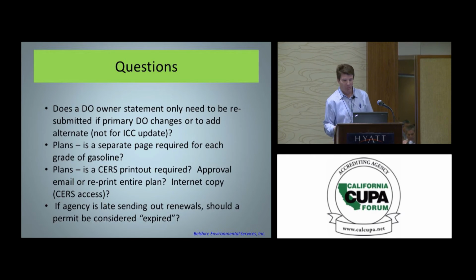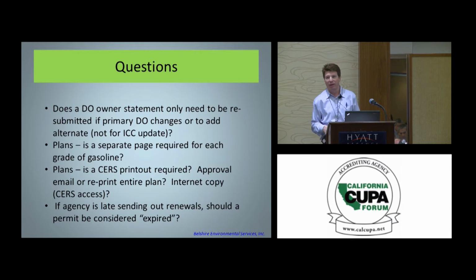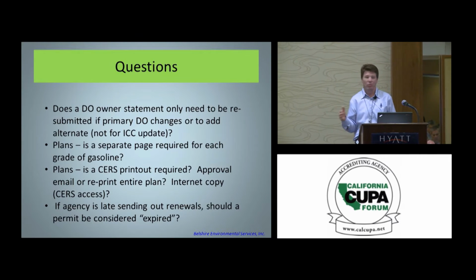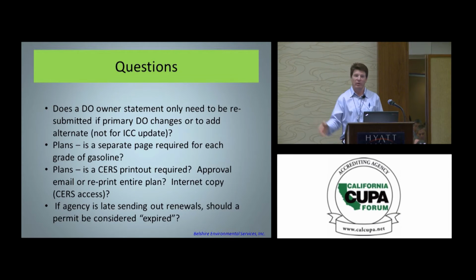We skipped there. So permits, how many would say, if they went to a site, and that's not a very fair question, but if the agency's late sending out the permit copies, would you write them up? Would you say that permit's expired? Yeah, I wouldn't think anyone would do that.